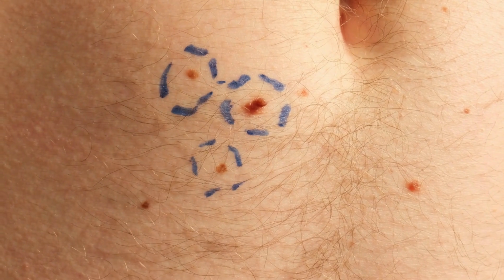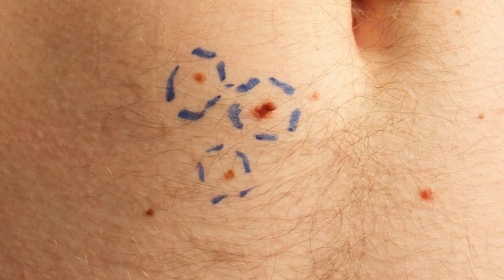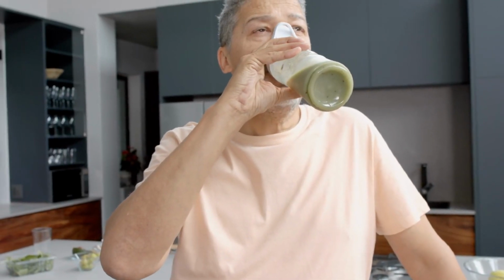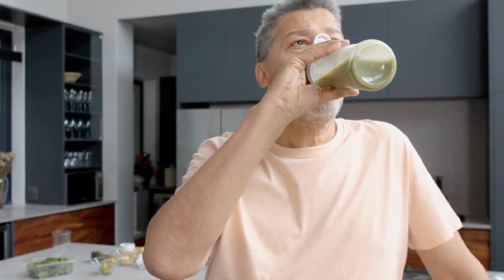Studies show that people with low zinc levels tend to have more visible skin damage and slower healing. Zinc also supports the body's ability to fight oxidative stress, which is one of the main causes of aging skin.